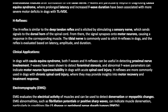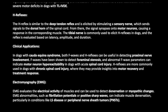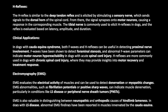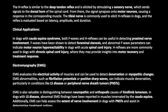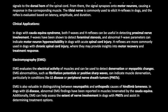In dogs with cauda equina syndrome, both F waves and H reflexes can be useful in detecting proximal nerve involvement. F waves have been shown to detect foraminal stenosis, and abnormal F-wave parameters can indicate motor neuron hyperexcitability in dogs with acute spinal cord injury. H reflexes are more commonly used in dogs with chronic spinal cord injury, where they may provide insights into motor recovery and treatment response. Electromyography (EMG).